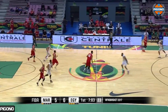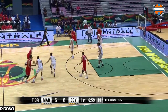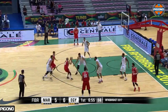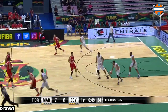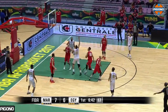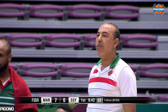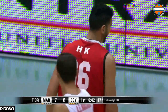Kourdou, who was a little bit of an injury doubt, does have some support on his knee, his right knee, as you can probably see. His first 2 points. Gives Morocco an advantage, and it is Garoudou who claims the rebound again for Morocco. Here he is again, drawing the foul this time. A pretty even start so far.